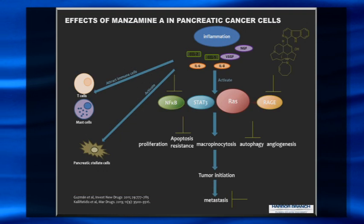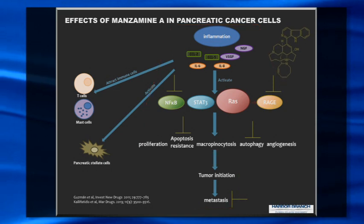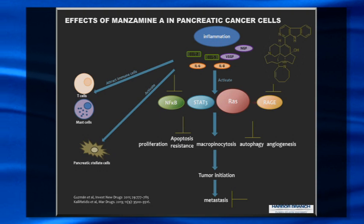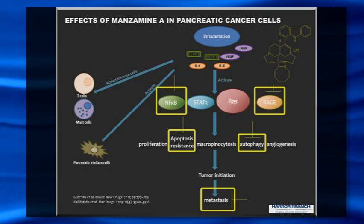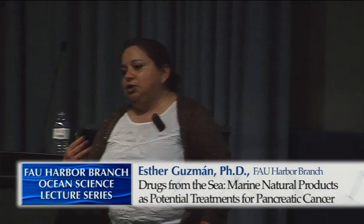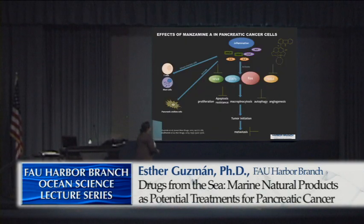So if you recall that pathway that I showed you, the scary pathway at the beginning, so we know inflammation can activate all these signaling pathways, which do all these activities, lead to tumor initiation and metastases. I put manzamine A here in gold because we know that manzamine A inhibits NFKB. It appears to inhibit RAGE. We know it abrogates apoptosis resistance. We know it inhibits autophagy, and it seems to have anti-metastatic properties. So this compound is attacking pancreatic cancer through 5 different ways. So we are super excited about this compound. We hope that this is a compound that makes it to clinic, and that's why I call it my baby, because I'm super excited about the abilities of this compound.